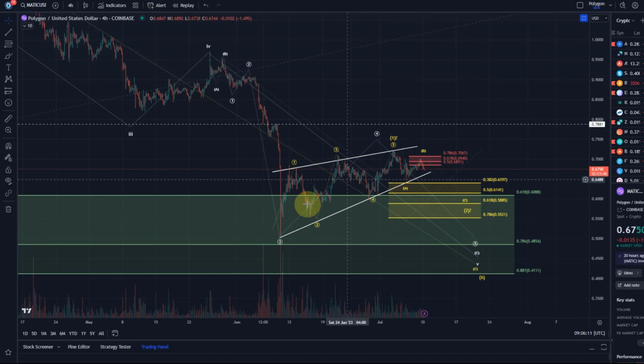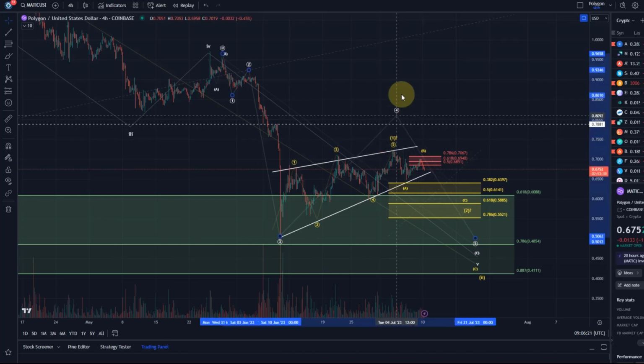This is still reasonable because the move from the 10th of June low is just very corrective. We haven't seen any impulse. We haven't seen any massive wave 4, so it's not like this wave 4 is higher than it really should be in a wave 4. From that point of view, another low is still very, very likely.